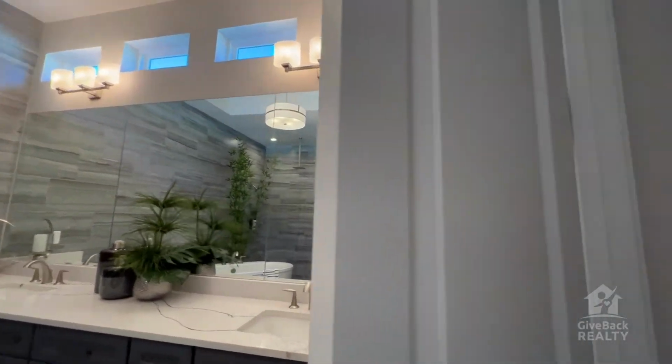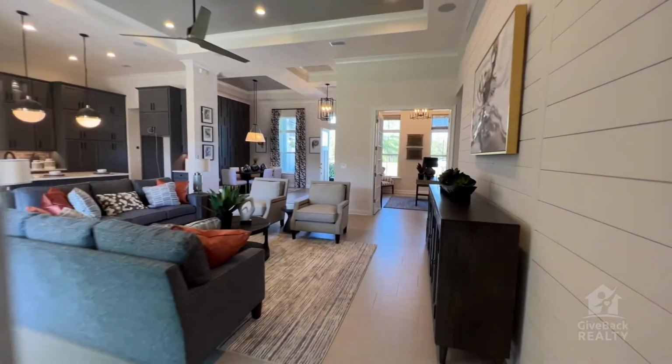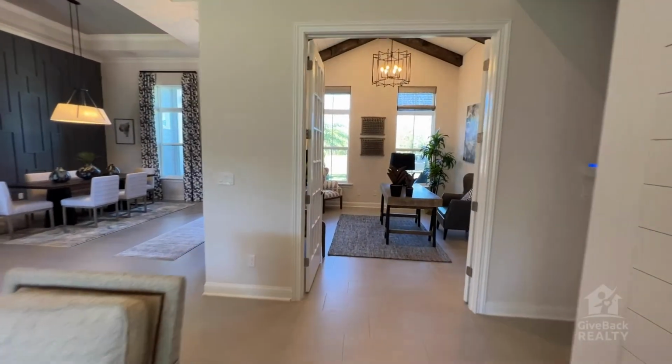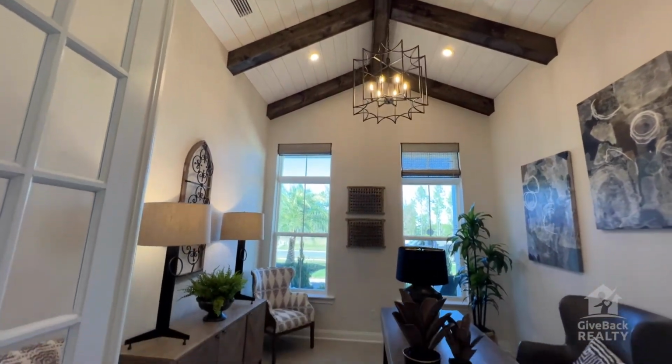You never have enough closet space. You have a linen closet here and the WC. We exit the primary bedroom. We'll go ahead straight across to the office den or your home office. Beautiful high ceilings with beams and lots of natural light.